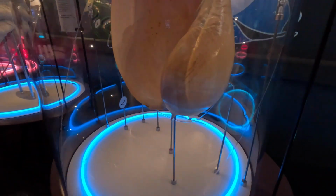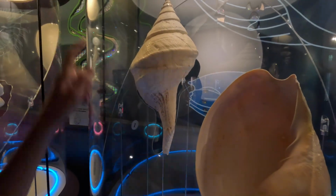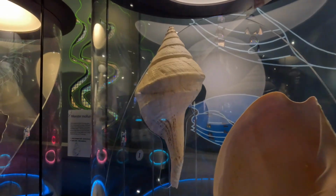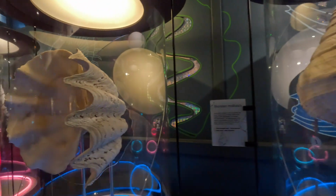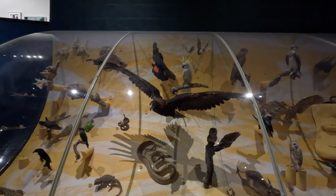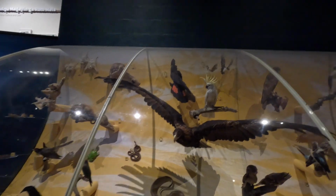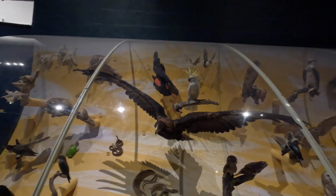Wow, and this shell? Look at these. Monstrous. The false trumpet snail and a baler shell. Wow, they're big ones. Oh, and a clam. Seen a few of those now. Yeah. Morbid how they have so many dead things in here, so that you can see them in real life, aren't we? The big wedge-tailed eagle in the middle.